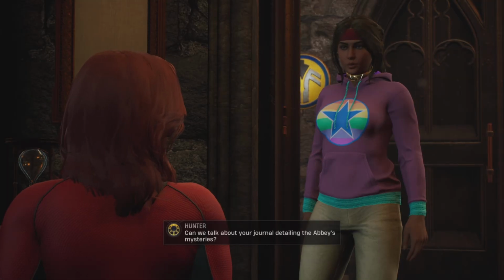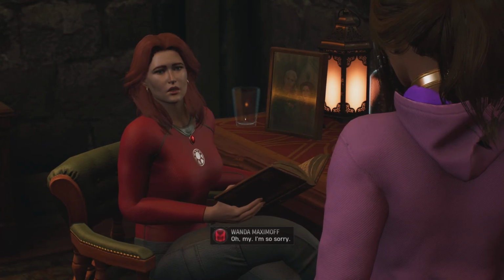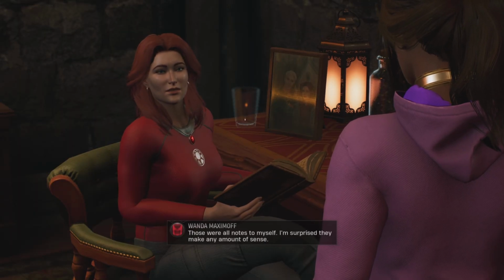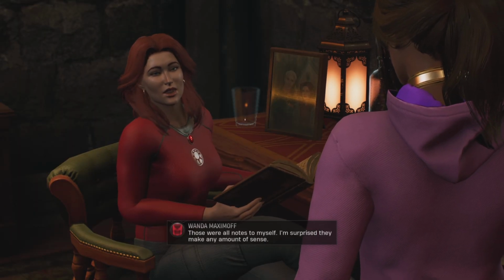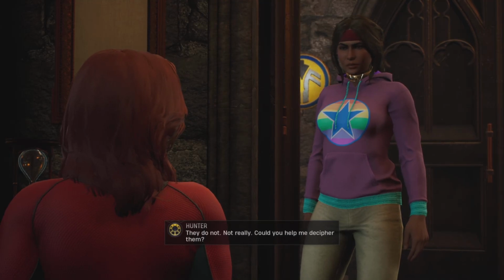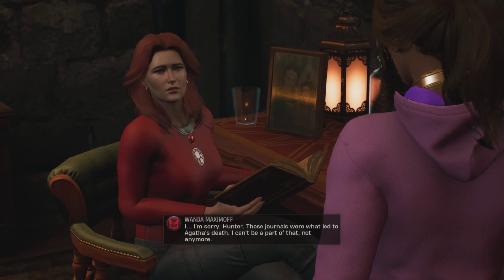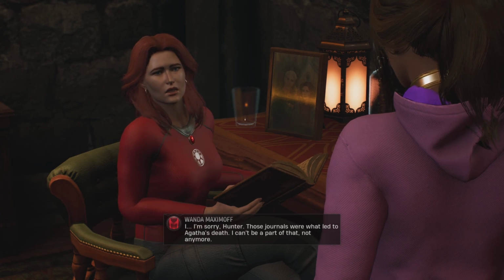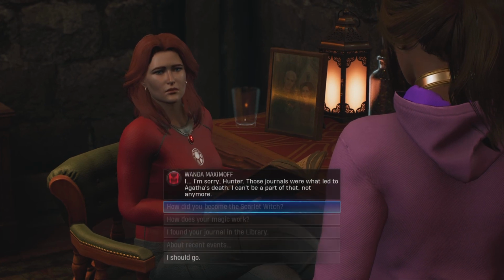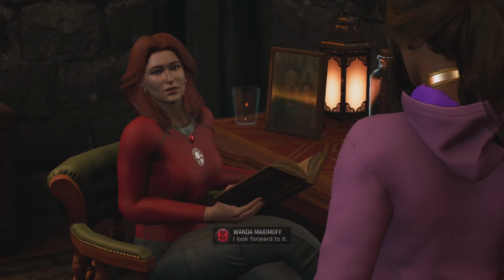Can we talk about your journal detailing the Abbey's mysteries? Oh my. I'm so sorry. For what? Those were all notes to myself. I'm surprised they make any amount of sense. Well, they do not. Not really. Could you help me decipher them? I'm sorry, Hunter. Those journals were what led to Agatha's death. I can't be a part of that, not anymore. We shall speak later, Wanda. I look forward to it.